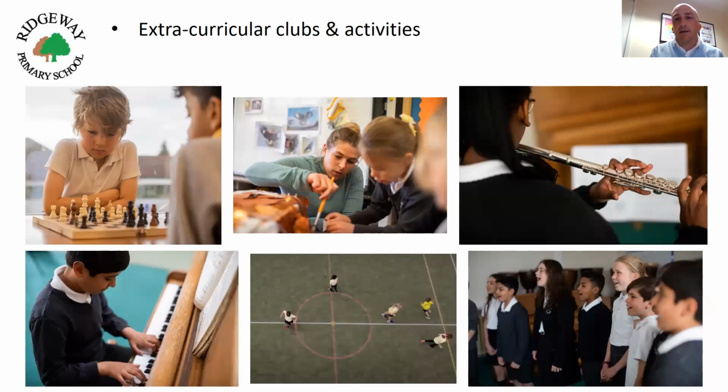So beyond school and the actual school day, we've got a range of extracurricular clubs and activities that we run. Some of those are run internally by school staff, and that can be based on the demand of the children. So children asked for a chess club, so a member of staff started running that. We've had a variety of different things. We've had computer coding clubs. Some children were really interested in American football one year. So depending on what the children are interested in, we will try and provide that as best we can.